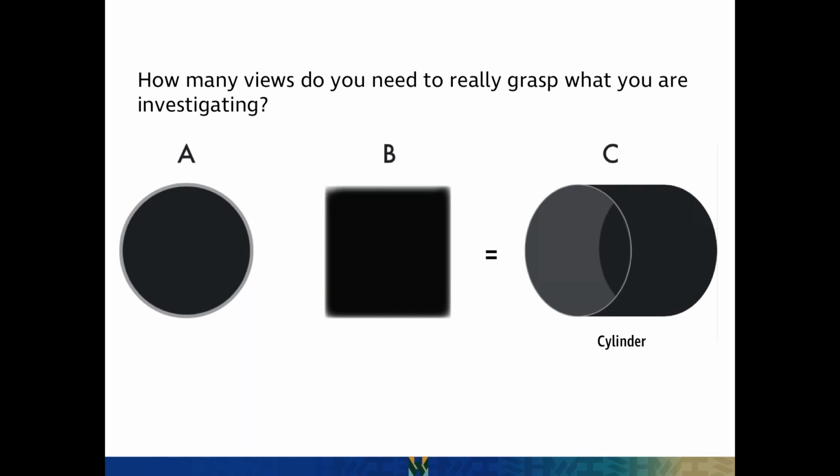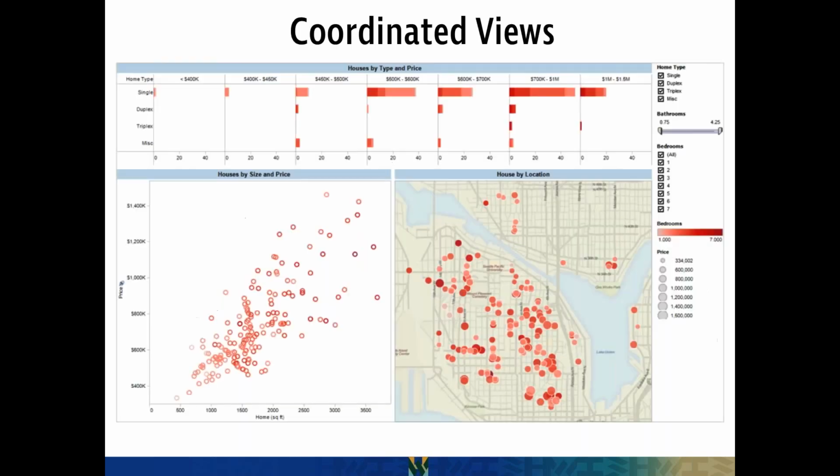So let me give one other quick example very related to that. We see a circle here and a square, and that's how we'd interpret these two images. But if we gave a third image, a cylinder, we can say, oh, I see, that circle and square are just different views of that cylinder. This is a bit of triangulation. It's showing multiple types of information to help make it clear how they relate to each other and give full context.